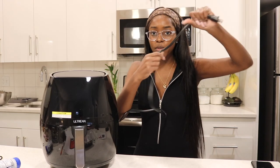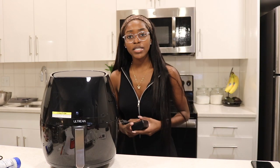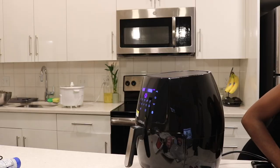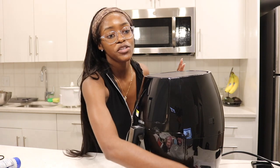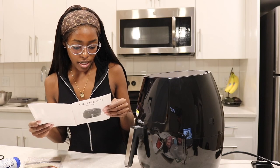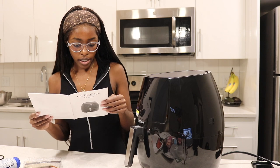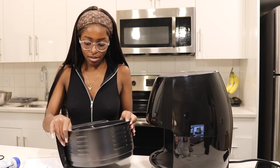When you see a thick plug like this, you know it's heavy duty. Plug it in at the side of the island. I just hope it doesn't blow the fuse in the island. Oh, we got some beeping going on. Okay, let me first of all get the instruction manual. They include an Ultrian cookbook. For first use, remove all packaging materials and stickers or labels. Clean the basket and pan with hot water. Okay. Bet. This is heavy duty.